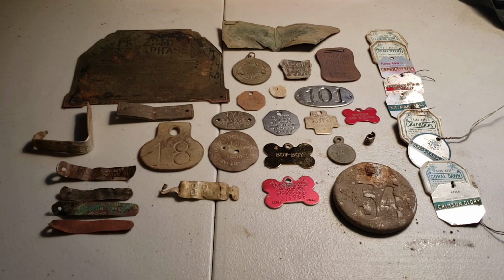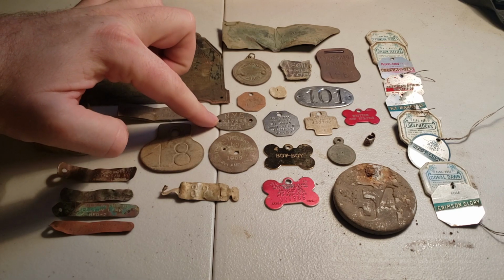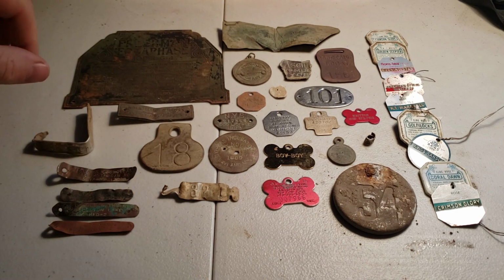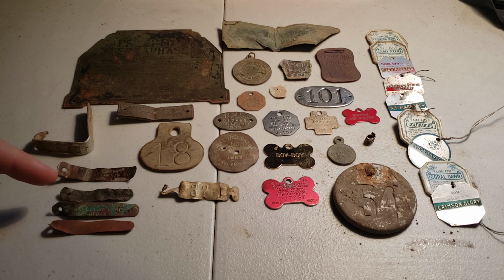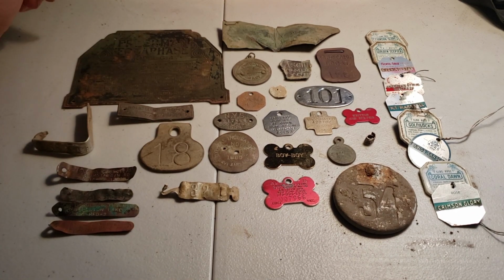Here's all the tags this year. Got all the rose tags right here. This little guy's a bird band. Kind of the dog tags in the center. This dog license, this is the oldest one from 1923. That's kind of neat. Down here, trapper's tags, a couple cow tags, some different miscellaneous ones in there.